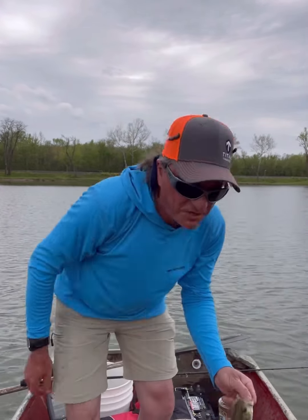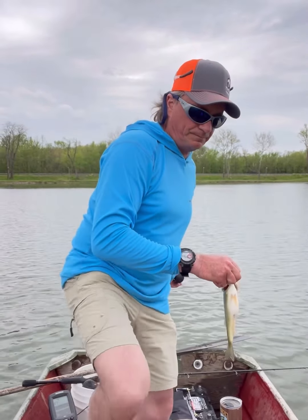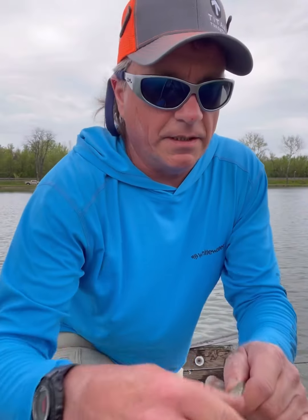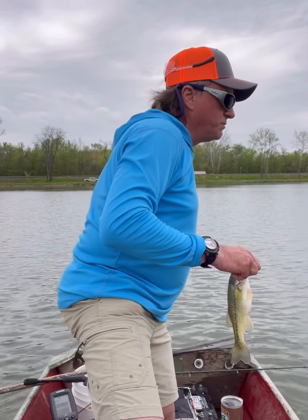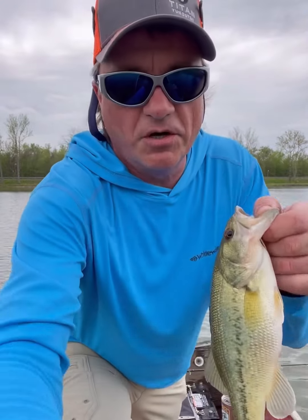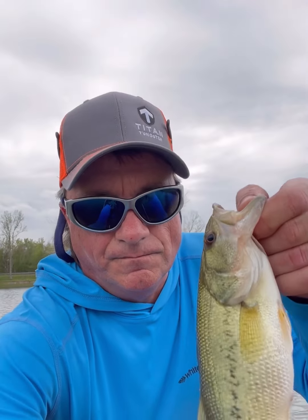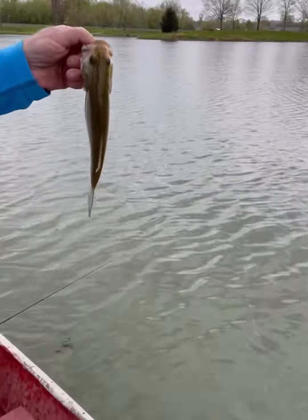All right, 10.5 inches. Alrighty. Well, that wind's blowing me into the bank. All right, we'll go ahead and turn this little dude loose. Hopefully this one will jump like the last one did.